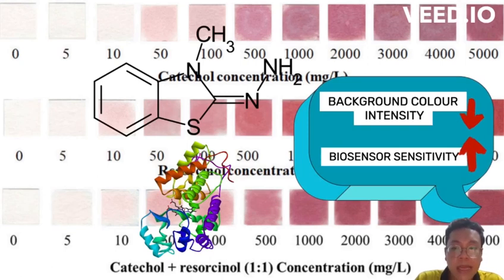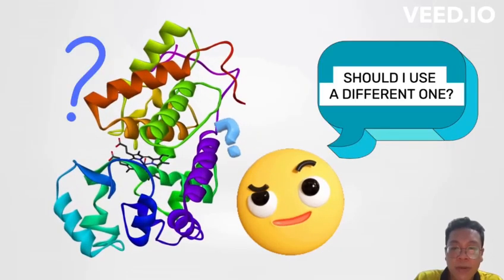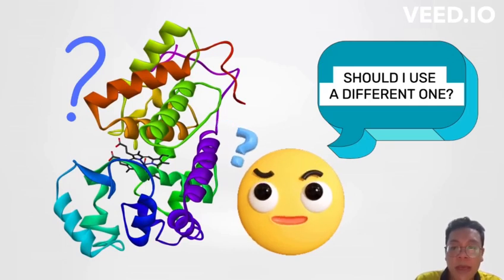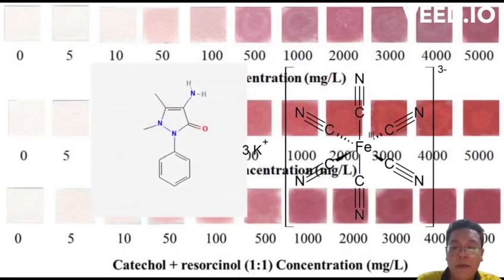Secondly, increasing the enzyme concentration will increase the biosensor sensitivity. Thirdly, by using the entrapment technique for enzyme immobilization on filter paper, a higher color intensity and improved durability can be observed. Fourthly, making use of a different enzyme may increase the biosensor performance for specific analyte detection. Fifthly, introducing a different chromogen such as 4-aminoantipyrine and potassium ferricyanide may improve the biosensor sensitivity and selectivity.